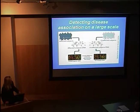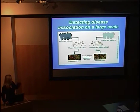And to that end, not only do you have to look at several different populations on a large scale, because if these are potential therapeutic targets, you want to make sure they have some global applicability. It's very important to look at several populations, and you can look at it at a large scale with these chip-based methods.